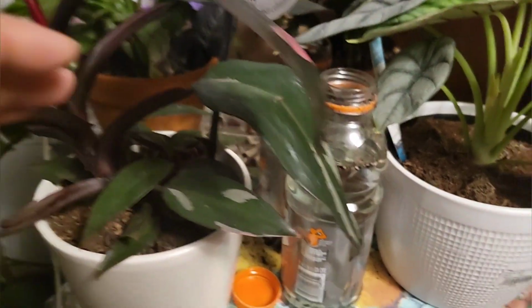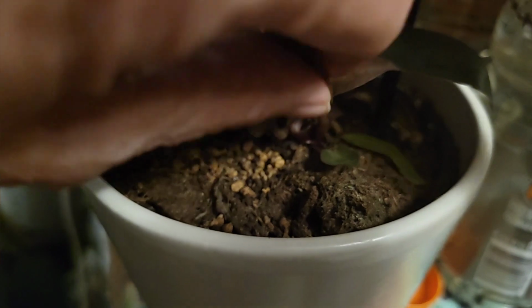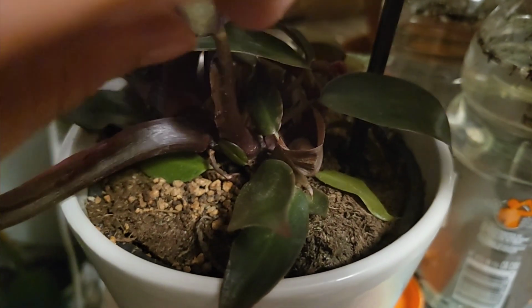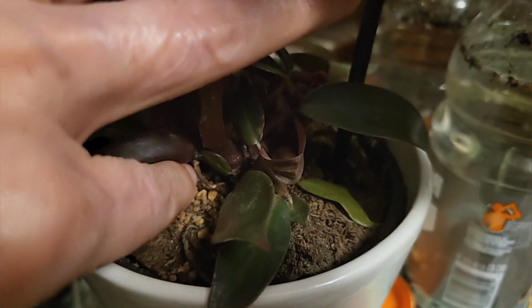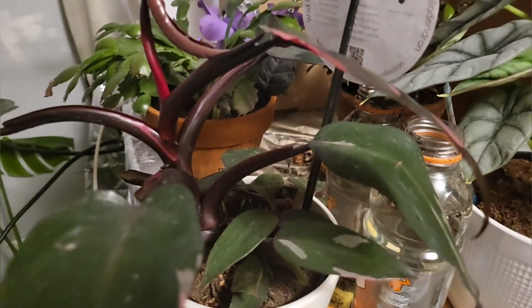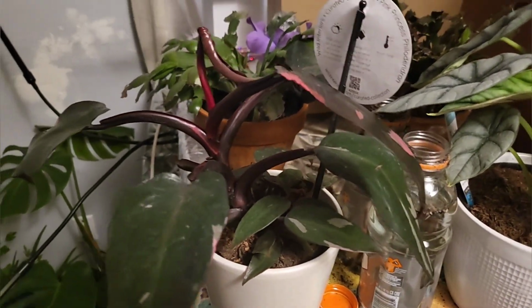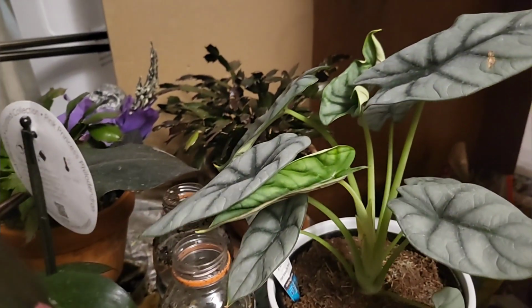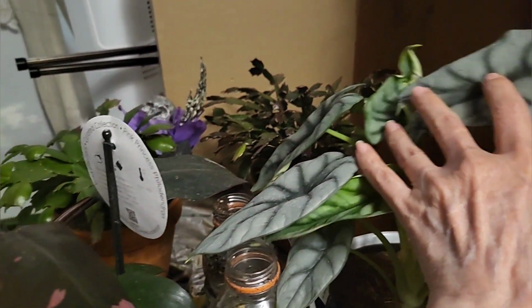And if you look, you'll see they put many of them in here at one time. So we're going to take the extra ones out so they have room to grow and make their own. And then we'll have a few more pink princesses. Really love the plant.